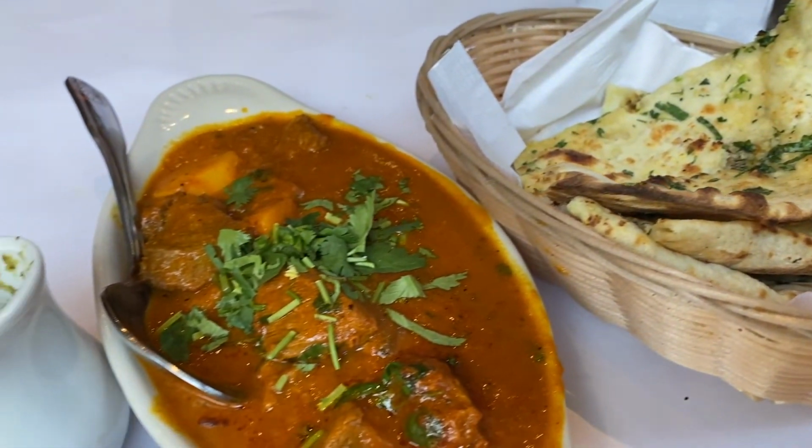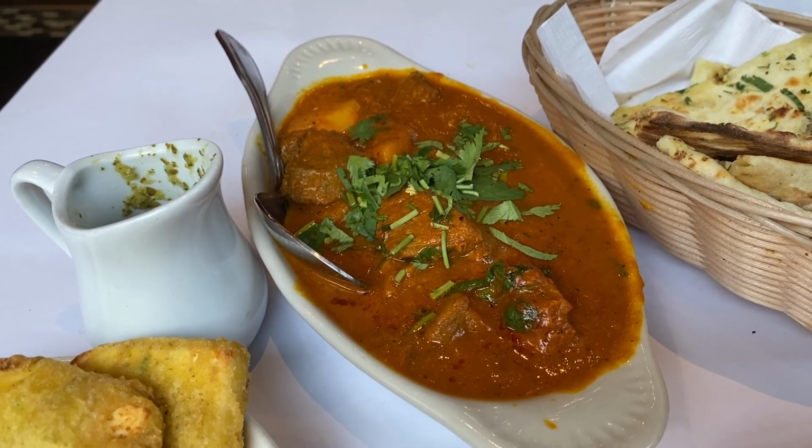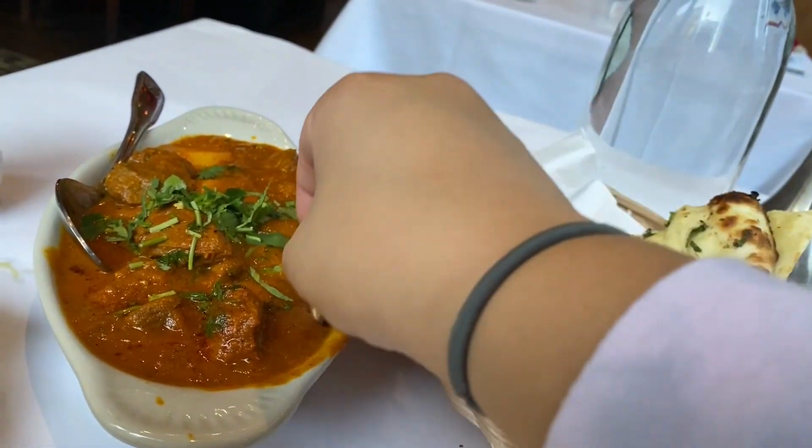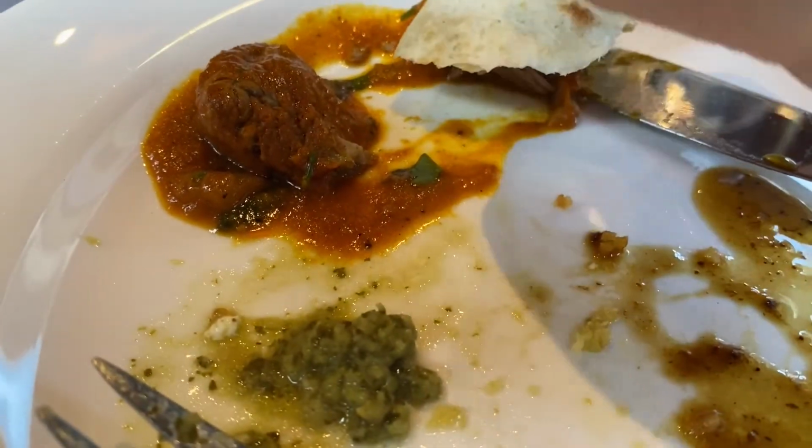Garlic naan, lamb vindaloo. A bit spicy. Let's try the sauce. Pretty tomato heavy. Tomato flavoring. Spice really well. Spicy a little bit. We'll eat a little bit more of the sauce, see how spicy that gets. Let's try some of the meat. Really good lamb taste. Really tender. Gotta get more of the sauce in there.